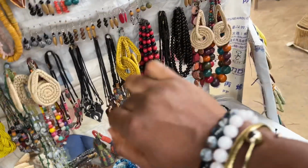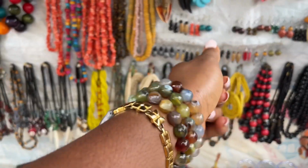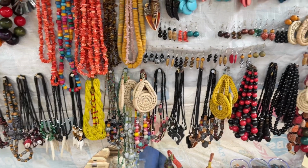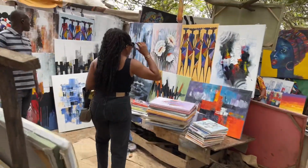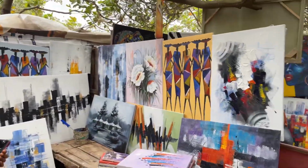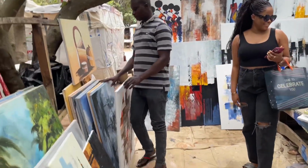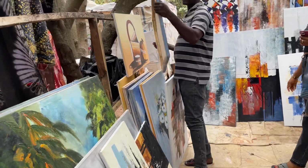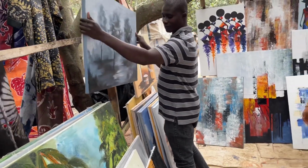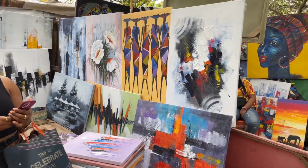I don't know which one to take, or this. It was drizzling, but it has stopped. I'm capturing you. Okay, your art is fine. I didn't plan to buy art today because I don't even know where to hang it.